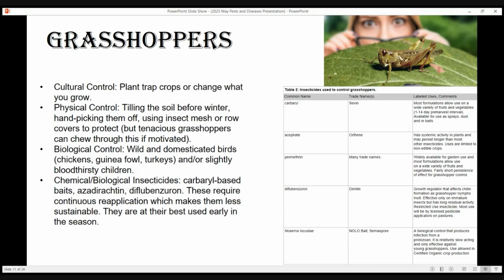Regarding biological controls, wild and domestic birds. So you have your chickens, your guinea fowl, and your turkeys. I know my mother has chickens, and it is amazing how many grasshoppers they eat in a day. So I can attest to that. They definitely can help control the grasshopper population. And then here, you can also employ your slightly bloodthirsty children.